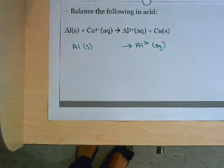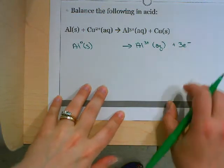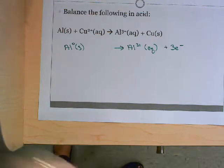Alright, the aluminum oxidation state was not given, so what do we know it has to be? It has to be 0, right? Because aluminum at room temperature should be a solid. So it's assumed to be a 0. Where do I need to put some electrons to get this all balanced out? As a product, how many electrons? 3. Right, so now I have 0 on this side, and these two will add together to make 0. I have electrons appearing as a product, and what has happened to my oxidation state? Right, it's increased. So is this the oxidation or reduction half reaction? That's the oxidation.